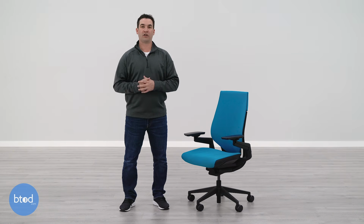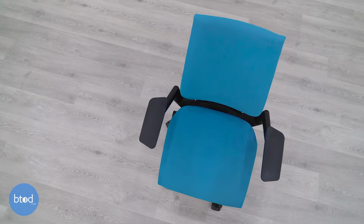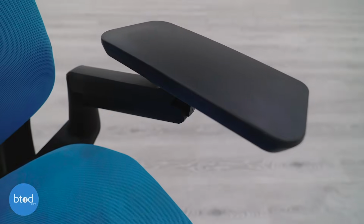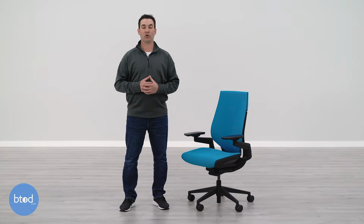The number 3 chair on our list of the most comfortable office chairs is the Gesture by Steelcase. This is a chair that has a current starting price of $997. And the biggest reason why this chair made our list is because the armrests are the most impressive arms that we have seen to date. And they nabbed a score of 87 out of 100, which is the highest score that we've given to any chair.